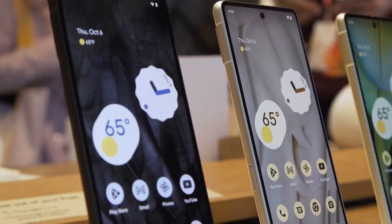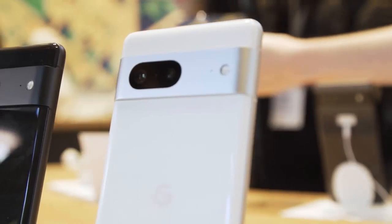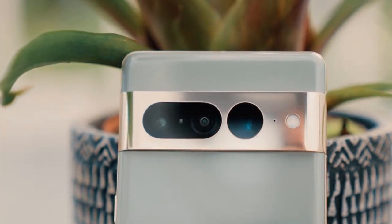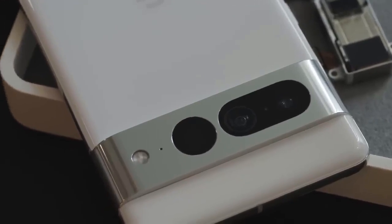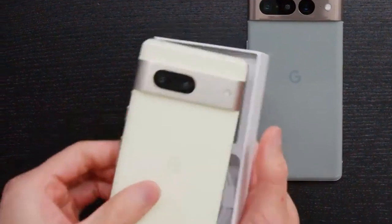The Pixel 7 and Pixel 7 Pro provide a refined design, but that's not the only improvement over last year's efforts. Cameras get a huge upgrade this year, highlighted by the Pixel 7 Pro's telephoto zoom capabilities. There are several new software tricks too. Battery life could still be a concern though.